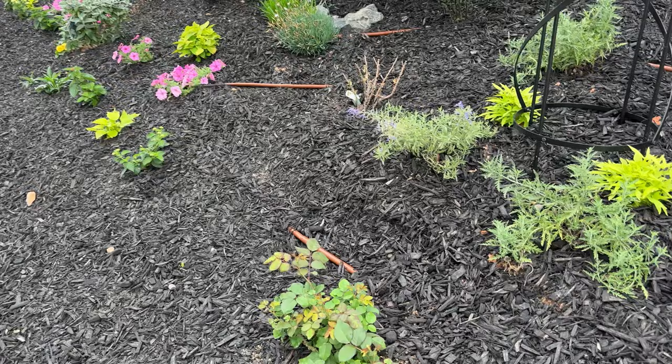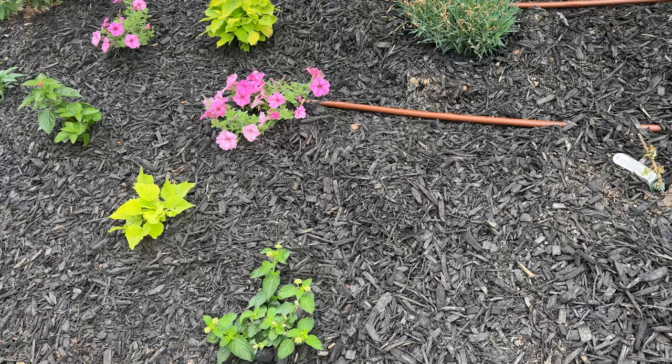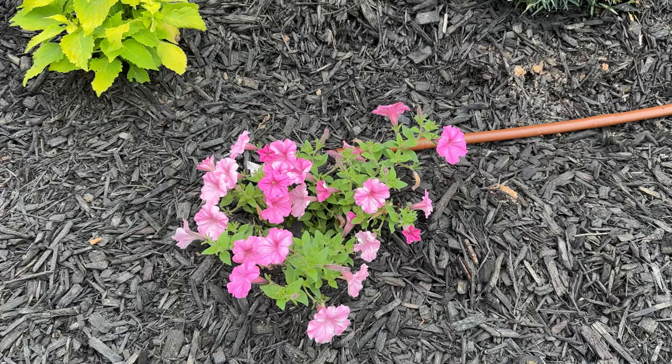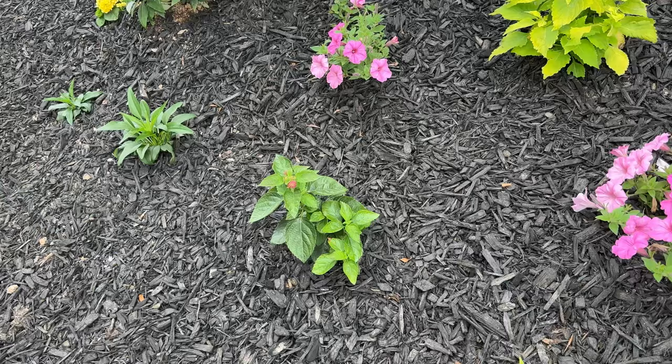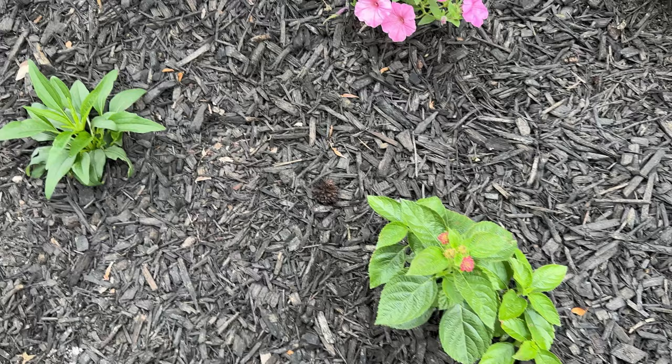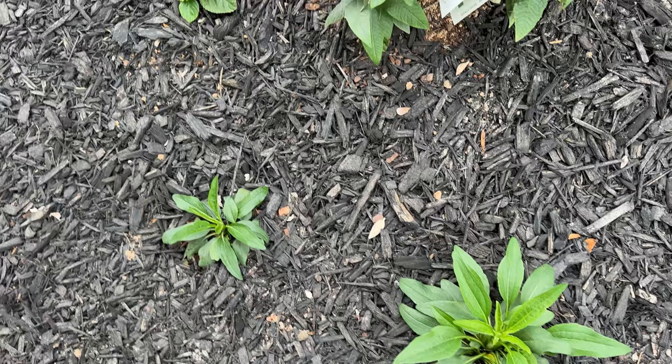So you can see that I have added drip here, and I'll do another video going over that drip, but I still wanted to show you guys how I put my drip in. This is the bubblegum super petunia vista, limelight coleus, and this is the luscious royal lantana. It's gonna have that hot pink, orange, and yellow. The coneflowers that I just planted from Proven Winners.